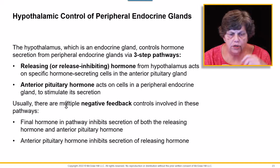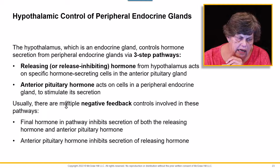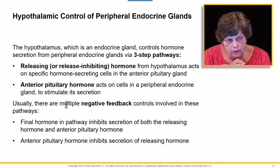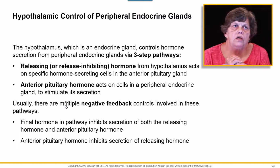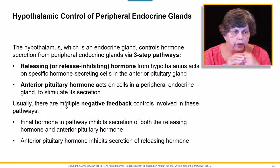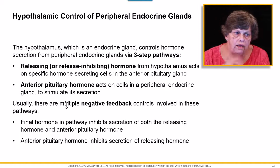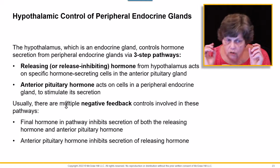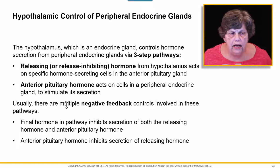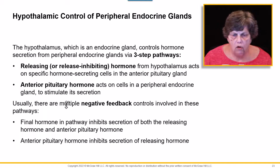Okay, so usually there are multiple negative feedback control systems. And for example, a good one is thyroid hormone, just to give you an example of how this works. You have thyrotropin releasing hormone and thyrotropin inhibiting hormone, and when that hormone gets released out of the hypothalamus, it then goes to the pituitary, to the specific cells in the pituitary, and causes the release of what we call TSH, or thyroid stimulating hormone.